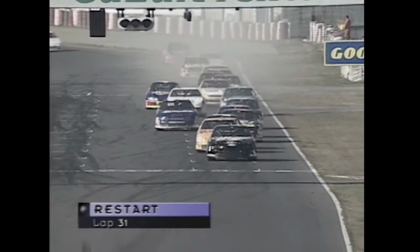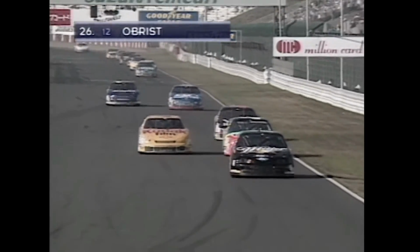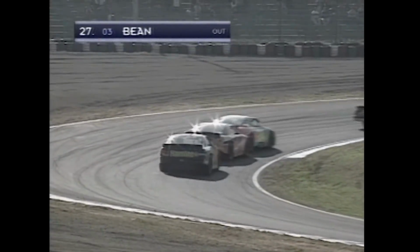What a legend. On the restart on lap 30, Gordon took a look on the inside of Marlin, but ultimately didn't go for the move. Just 2 laps later, Gordon sized him up and finally got around him. Earnhardt had also just got around Dale Jarrett and was now chasing down the 4 leaders.